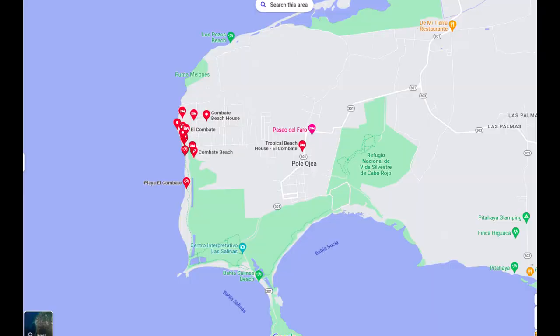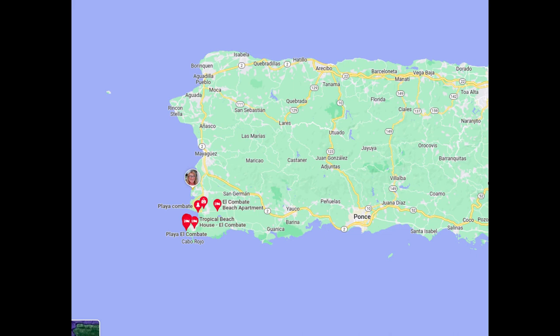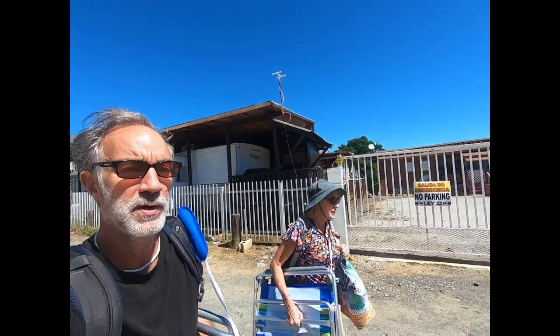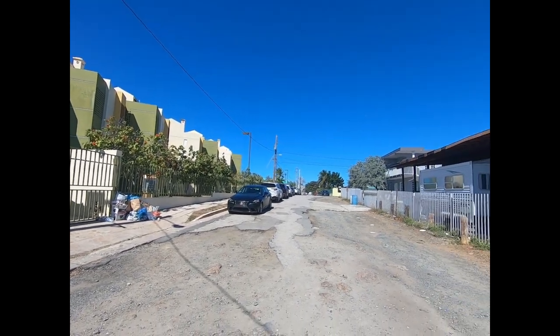Right, today we are at El Combate Beach here on the west coast of Puerto Rico. I suppose it's another one of the most famous beaches here on the west coast. The risk of rip currents today is yellow all around the island of Puerto Rico, so it should be fairly calm today. What you do here is come down the street, and there's no real parking lot, but you park on the side of the road.